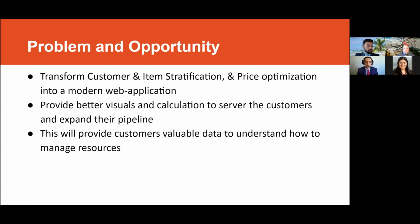Now Soham will talk about the problem we had to solve. Yes. So our main goal for this project was to transform our customer and item certification and price optimization, all the three components, into a modernized web application to provide better visuals and calculations that serve the customers to better expand their pipeline in the building material industry. This will also provide valuable data to understand and manage their resources. This will all be further explained in the later slides, but basically we are transforming the Agility software data into a modernized web application.